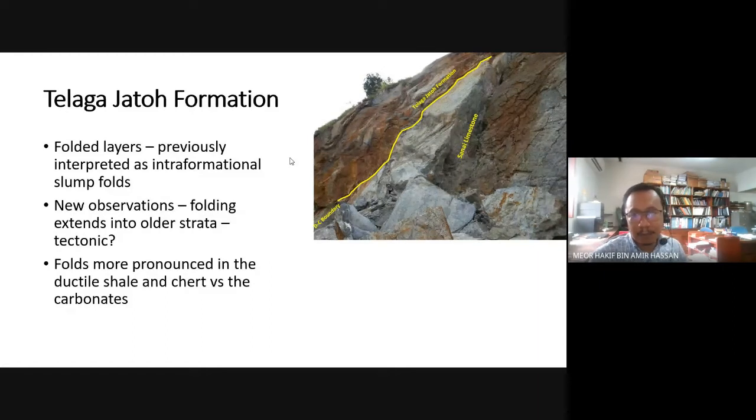But now we have better exposure, especially on this side. We notice that the folding actually extends downwards onto the Sinai limestone. There are slight kinks at the top of the Sinai limestone. So we're thinking more recently, maybe we're not really looking at slumps, but rather it's just tectonic deformation. Folding is extending into the older strata. It could be because of tectonics. It's just that you get stronger folds, which are more pronounced in the more ductile shale and chert compared to the more brittle carbonates at the bottom. So that is why you get that contrast.